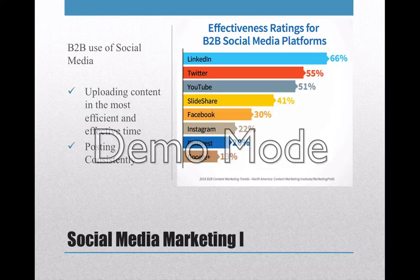Second is lead creation. Social media is a great way to connect with other businesses and engage with existing and potential clients. People check their Facebook and Twitter accounts on a daily basis more than any other website. That exposure might mean more to your company than your website's traffic, not to mention it can increase your company's brand. Three is to connect with your own employees.